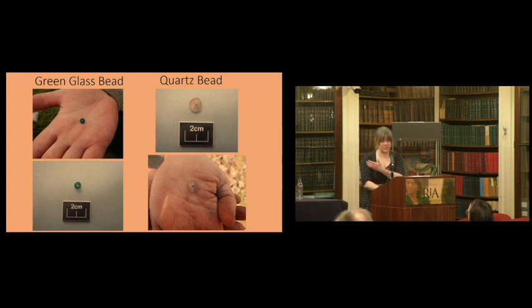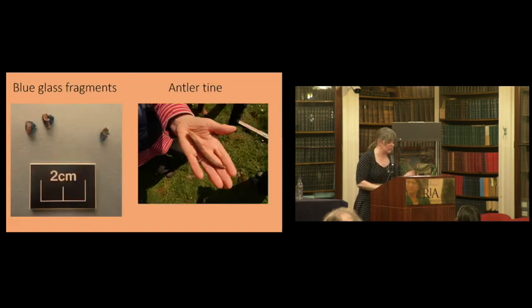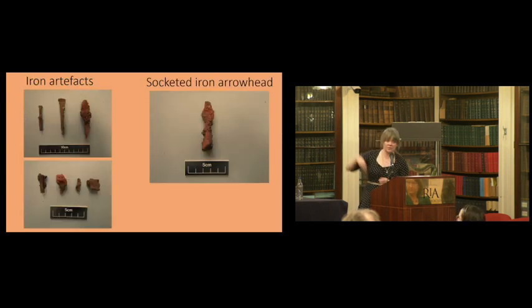Some of these artefacts are found elsewhere as well. Michelle Comer has been getting a couple of them, so there's a bit of comparison and parallel between my finds and what's going on in Caherconnell. We did get these lovely toggles: two bone toggles and one blue glass toggle. And then we have these random blue glass fragments. I don't know, is it a broken bead? And then we got a piece of an antler tine as well. And then we got a bunch of iron artefacts. One of the lovely ones was a socketed arrowhead. And then we have a couple of nails, and I think there's one or two knives in that mix there.